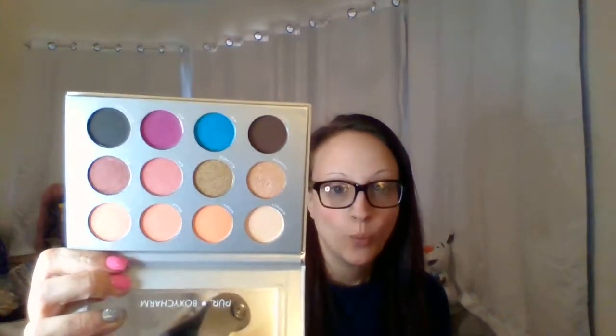This one I almost decluttered. I haven't used it. I swatched a couple of them. People absolutely hated this palette, but I was going to declutter it. And my husband was like, well, you haven't actually tried it. What if you like it? Because, yeah, most people didn't like it, but that doesn't mean that I won't like it, which is sound logic.